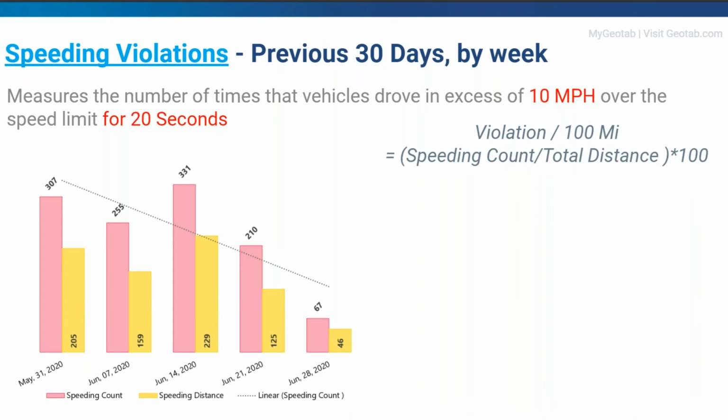To create a violation per 100 miles, take the overall speeding count or speeding exceptions, divided by the total amount of distance for the week or month, whatever data set you're looking at, and multiply it by 100, or the over 100 miles. And what that does is it gives you a small number, kind of a 1.0 or a 2.0 or 3.0. And you can then physically say, okay, my driver was speeding 3 times every 100 miles.